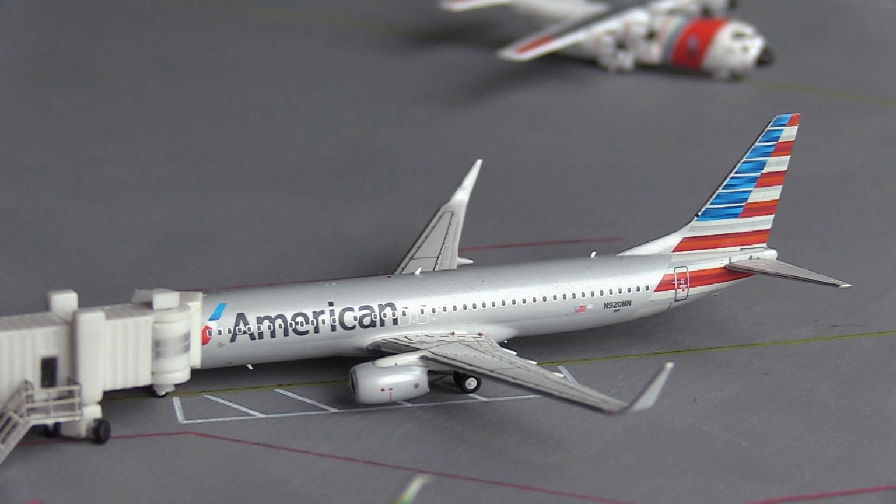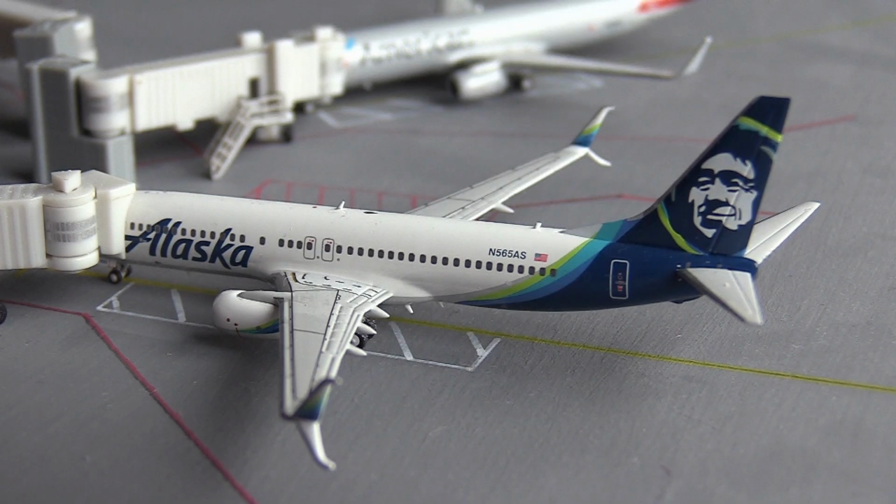After that, here we have this American Airlines Boeing 737-800. He's going to be heading out to Dallas-Fort Worth. And then finally here for this terminal, here we have an Alaska Boeing 737-800. He's going to be heading out to, of course, Seattle.